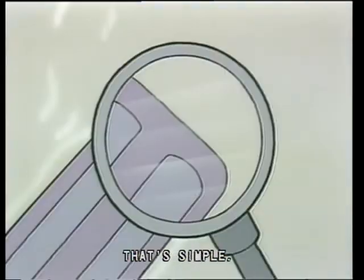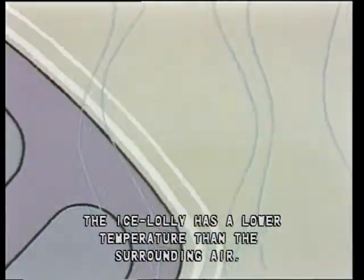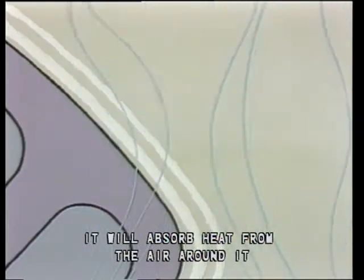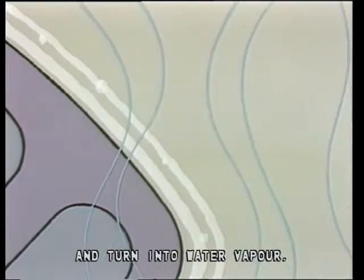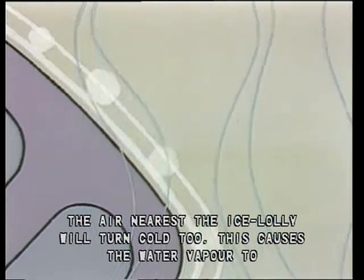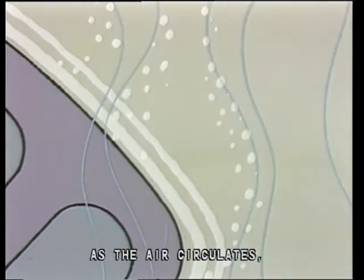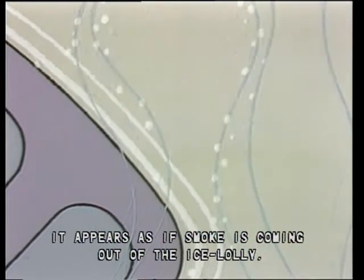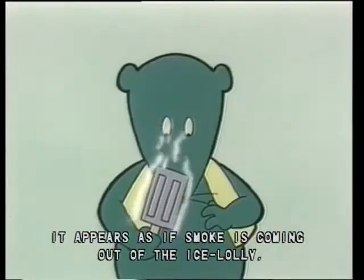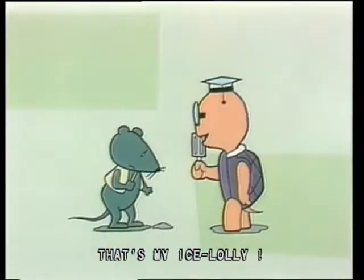That's simple. The ice lolly has a lower temperature than the surrounding air. It will absorb heat from the air around it and turn it into water vapor. The air nearest the ice lolly will turn cold too. This causes the water vapor to form tiny water droplets. As the air circulates, it appears as if smoke is coming out of the ice lolly. Oh, I see. Oh, that's my ice lolly.